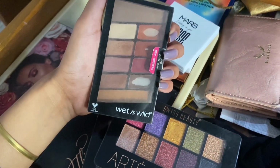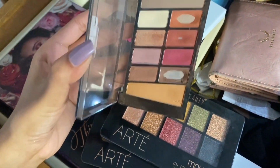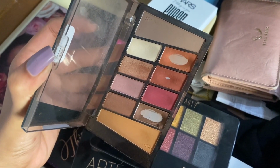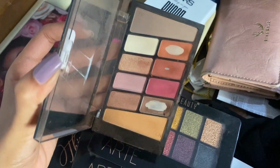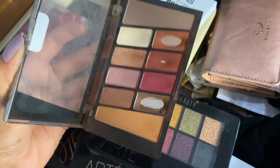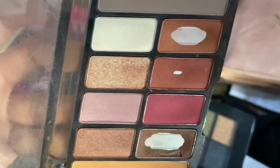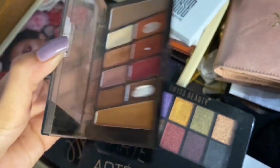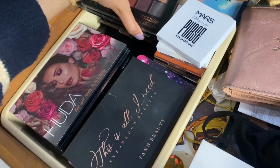Then this is one of my favorite eyeshadow palettes from Wet n Wild. This is Rose in the Air, and you can tell this was my favorite eyeshadow palette, but the shades are so good in this, so I'm just not gonna declutter it. It's quite an old palette, and I usually love this transition shade. This is a cool tone transition shade, this is a warm tone transition shade, and I ate this shade up, and I ate these two shades up too. But yeah, I'm not gonna declutter it. I'm keeping it for those two transition shades.